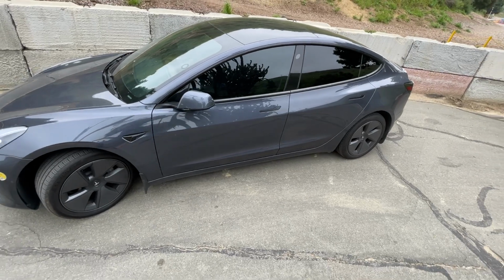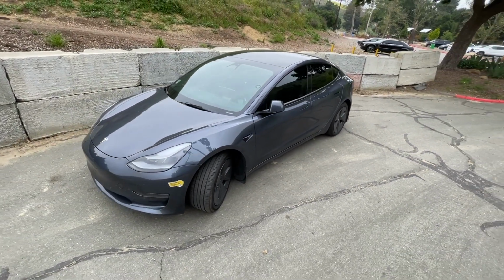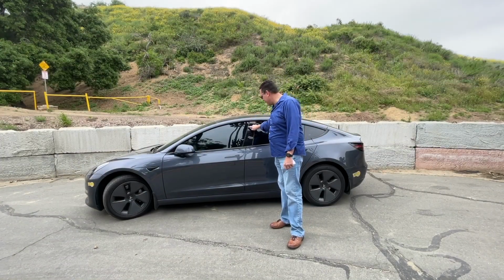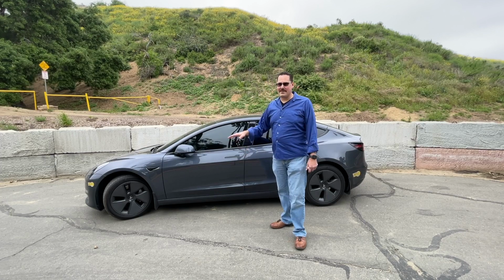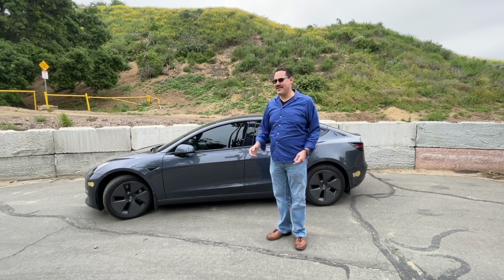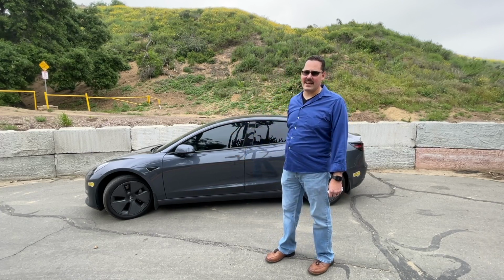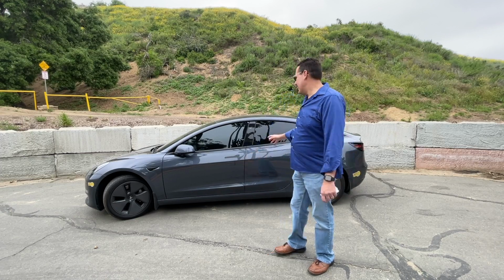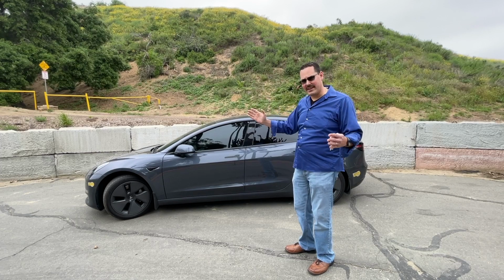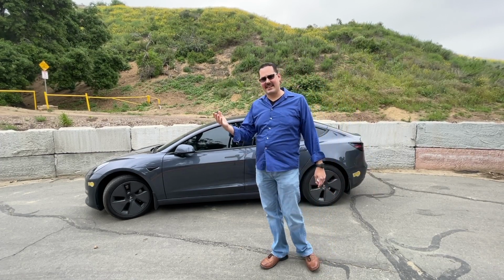So let's talk about the misses. I think maybe my biggest gripe about the car would have to be the weather stripping, especially around here. Sometimes I'll roll the window down and roll it back up if I'm on the freeway, and then I hear air coming in. So that's something that I need to get addressed with service, and I'm definitely going to. It hasn't been a huge problem, but every now and then I'll roll it down, roll it up, and I hear just a little bit of that. That's kind of a drag.